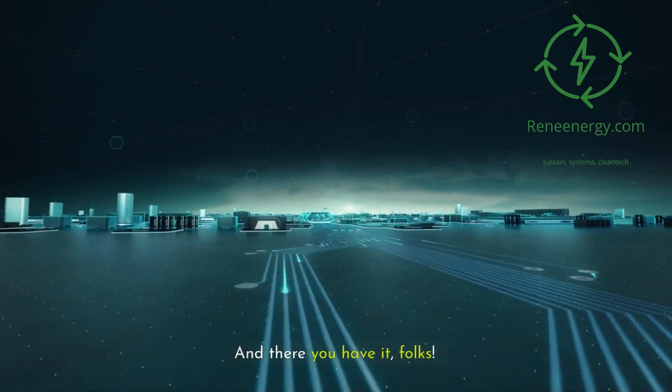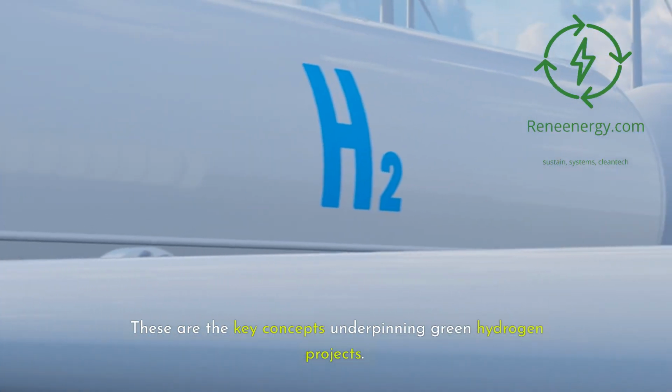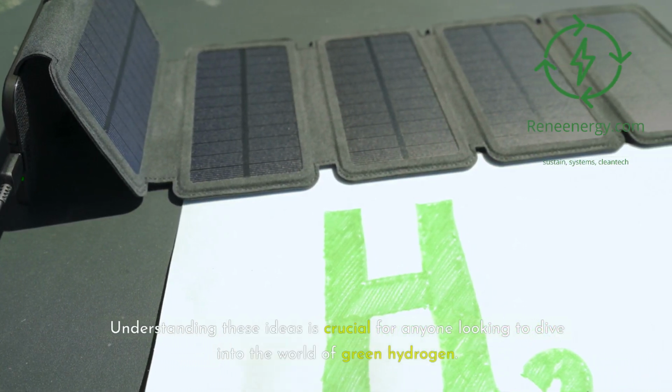Conclusion. And there you have it, folks. These are the key concepts underpinning green hydrogen projects. Understanding these ideas is crucial for anyone looking to dive into the world of green hydrogen.